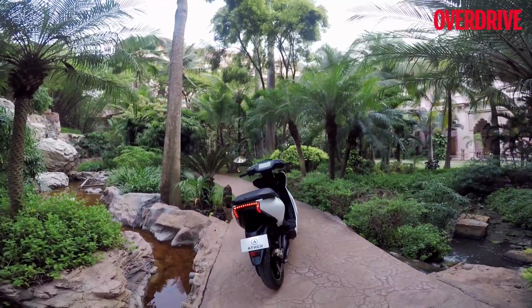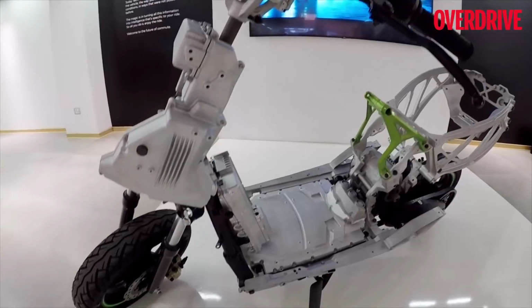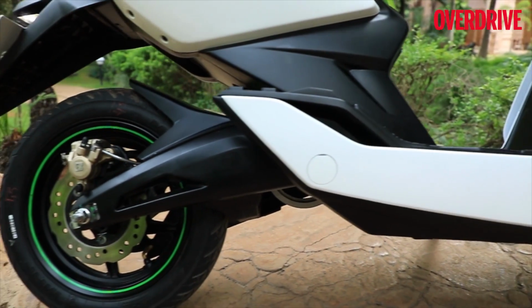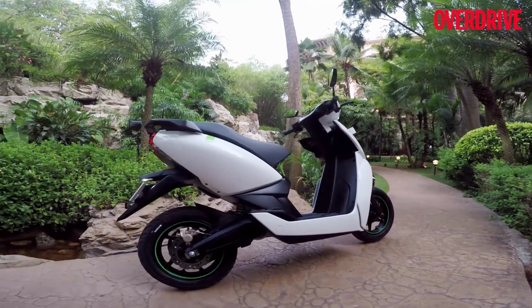The rear looks as futuristic thanks to the design of the stoplight and turn indicators both. The battery pack has been integrated into the floorboard well, and in fact, if you were to not notice the absence of an engine and exhaust, you cannot really tell that the Ather 450 is an electric scooter.